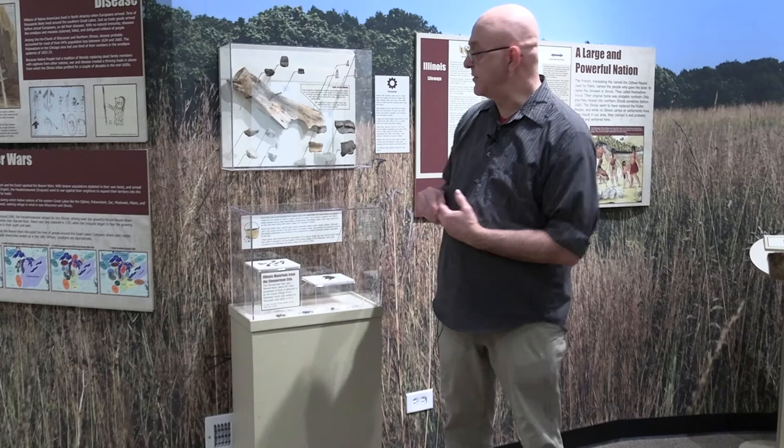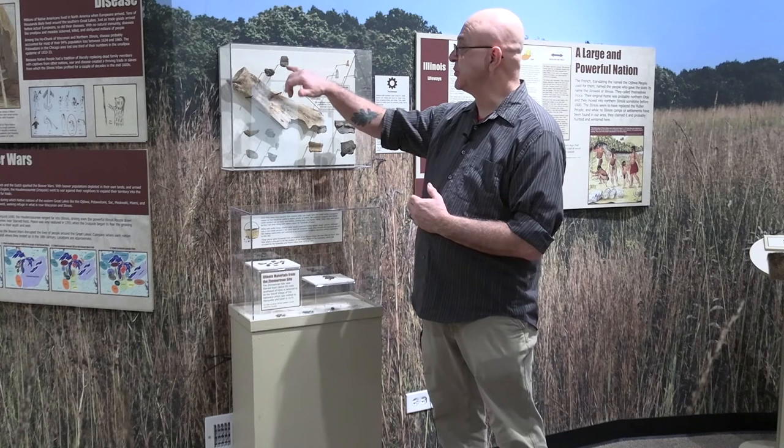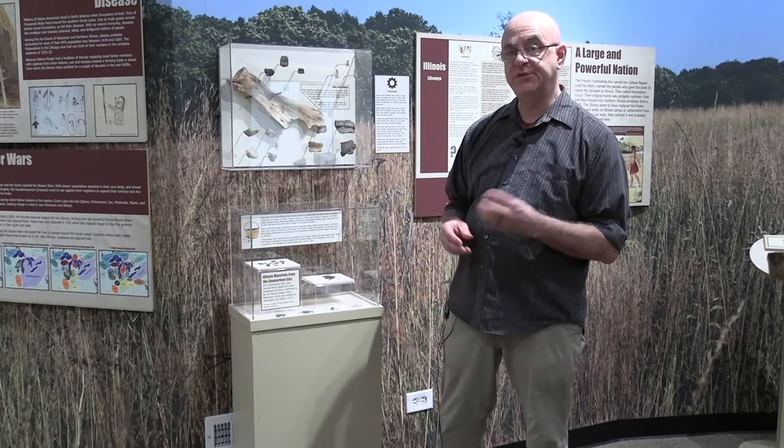We have arrowheads that would have been used, of course, for hunting the bison. We have special tools like sanding blocks that would have been used to finish arrow shafts and things of that kind. And archaeologists find a lot of this material culture related to bison hunting and the importance of bison to the Illinois. Now, the second category of objects that we have here are trade goods, European materials, that are reaching the Illinois before the Illinois have actually seen a European.